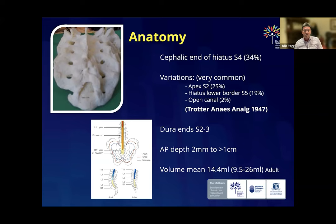As a general rule, the dura ends at S2-3, making it a relatively safe procedure, but obviously that will be a normal distribution. So occasionally it will come down a little bit lower. So if you're putting your needle in at S4-5, occasionally the dura will be quite close to your needle and you do get the odd dural tap. As a general rule, the AP depth of the sacral canal is between 2 millimetres and 1 centimetre. And a study done on 36 adult patients showed that the mean volume of the sacral canal is about 14 mils in an adult and obviously less than a child.